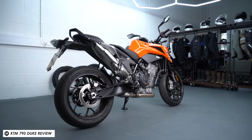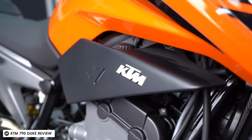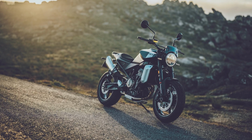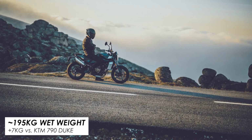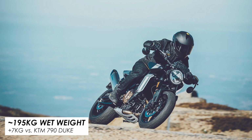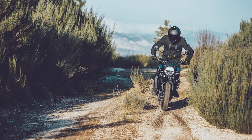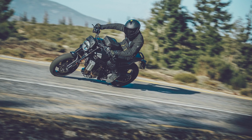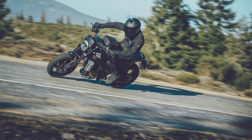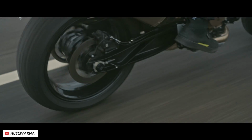Now granted, that is about 7 kilograms up on the 790 Duke, probably owing to the fact that this bike has a slightly more rugged appearance, and so some of it's a bit more chunky looking, but still 195 kilograms fully filled up is still plenty below what you'll typically find elsewhere on the sort of retro or slightly scramblery off-road inspired market, and it should massively contribute to that lively performance out on the road that we're so used to from KTM and Husky bikes.